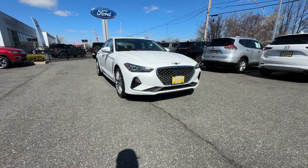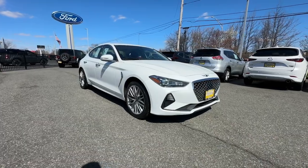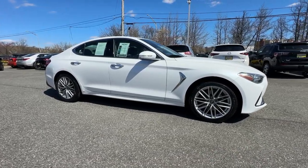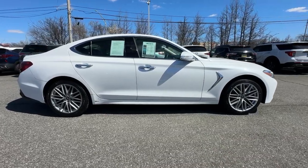You will be amazed by this 2021 Genesis G70. With less than 30,000 miles on the odometer, this vehicle provides excellent value. Aspire to be your very best. Make your entrance in this sleek and powerful Genesis G70.